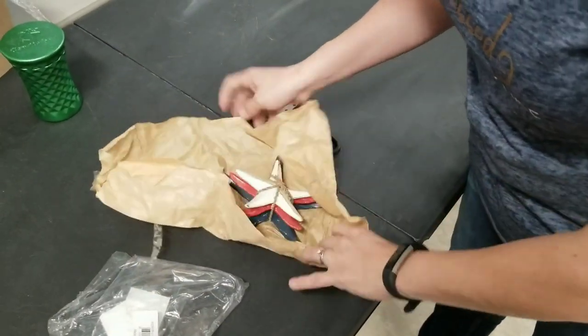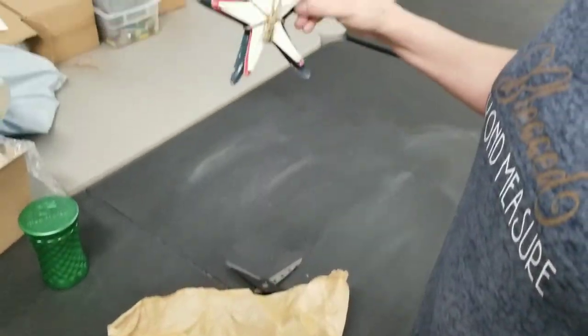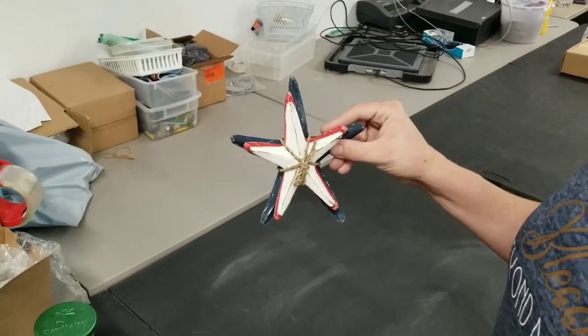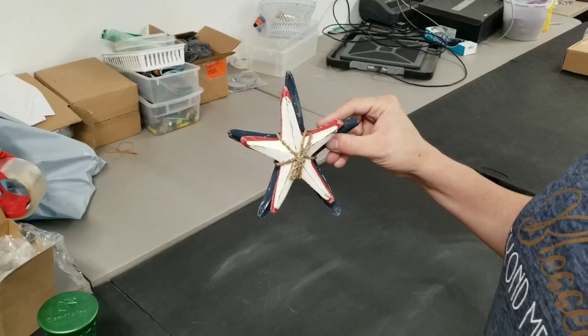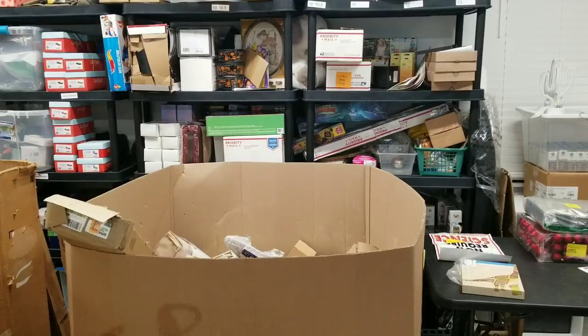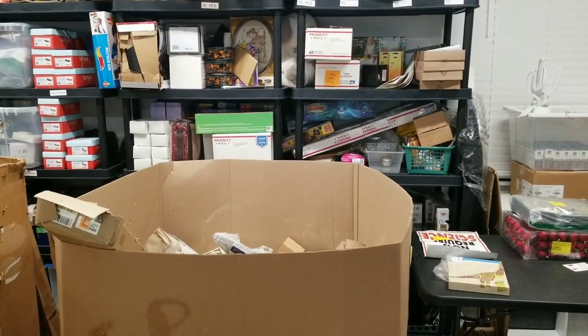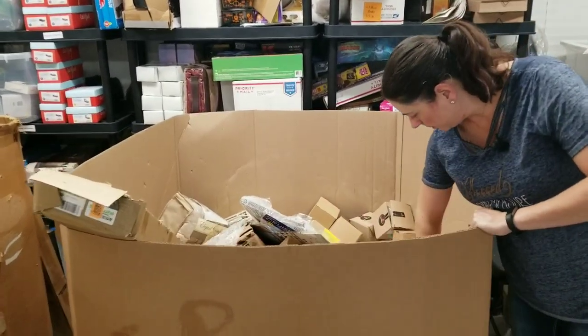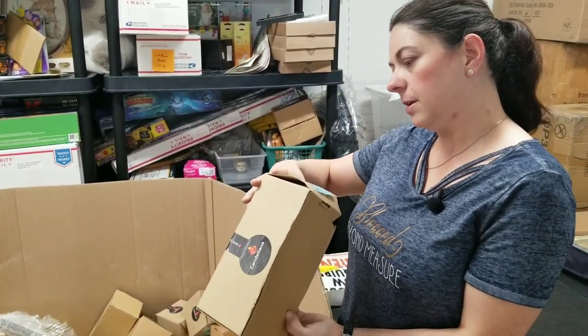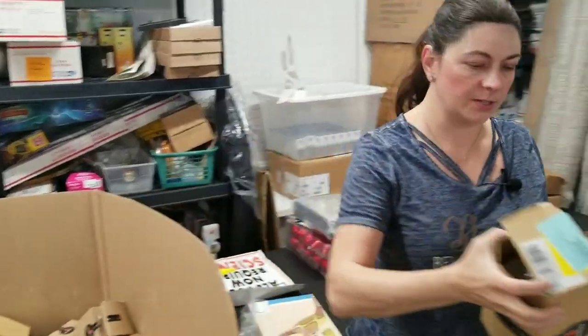Oh, cool. It's like 4th of July decor for a beach house. That's actually really cool. All right, let's see. We got more candles. This one is another green metal. Let's see if this one's not broke.